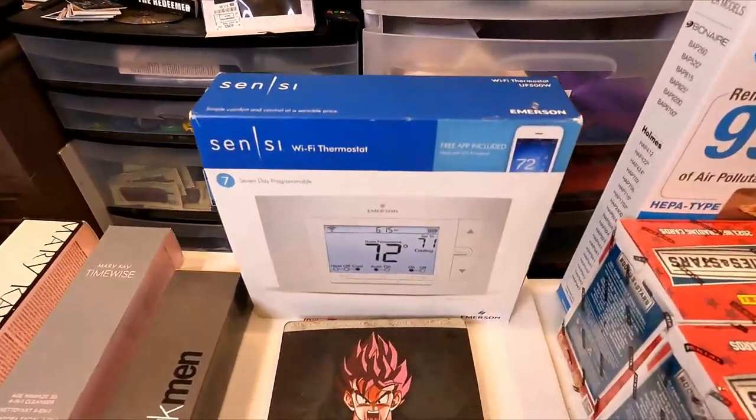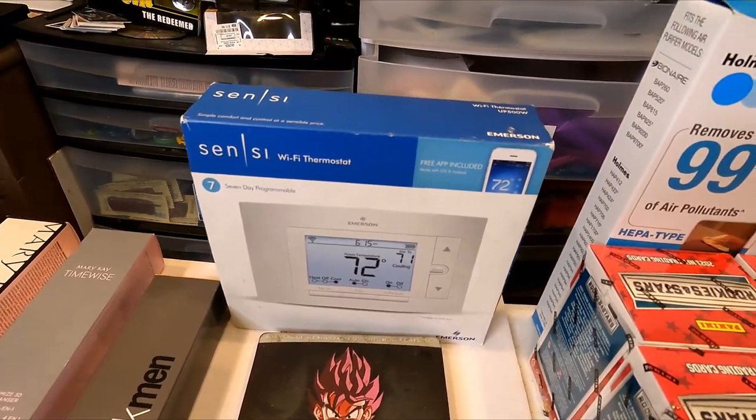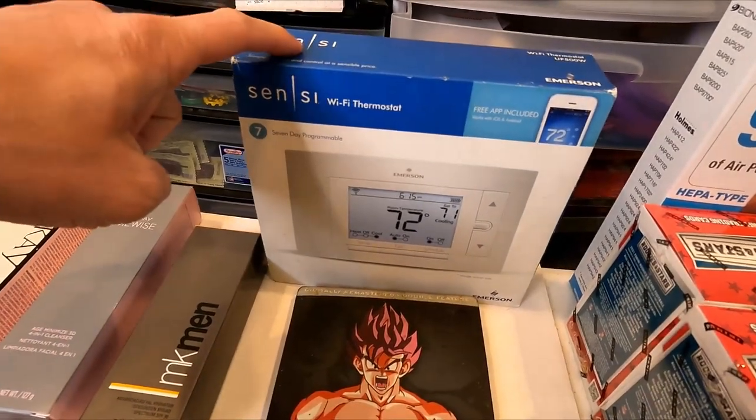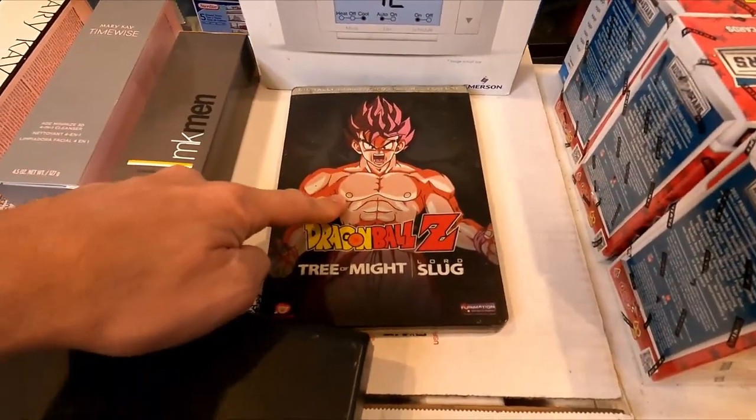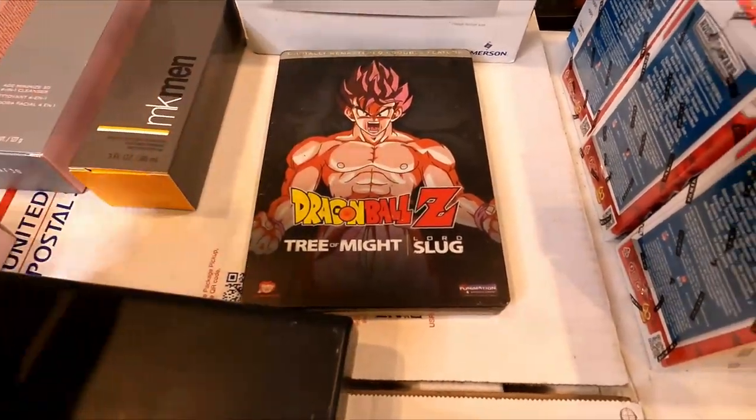So this thermostat, I paid $12.99 at Ace Hardware for that on clearance. It's brand new, and I sold it for $80. So awesome flip there. This is an empty case. It sold for $15. I paid maybe 50 cents for that at a yard sale.